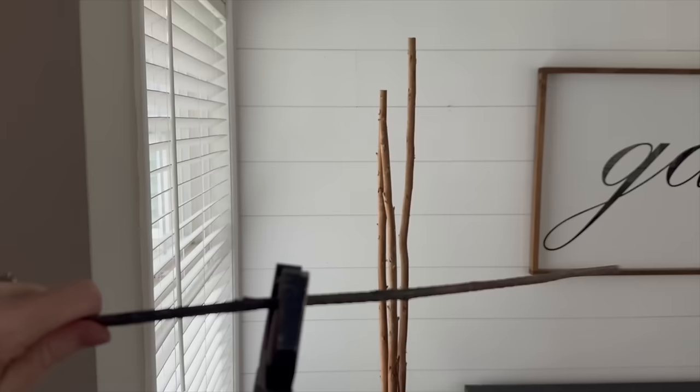I used the cutters on this to score around that outer layer. I then pulled it off to expose the wire.